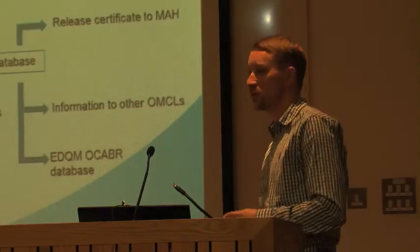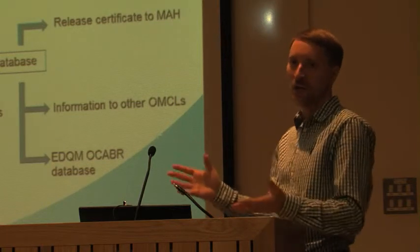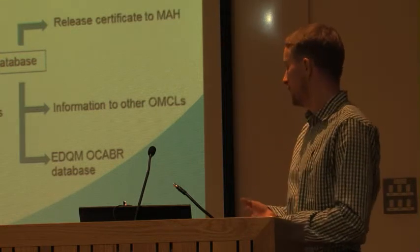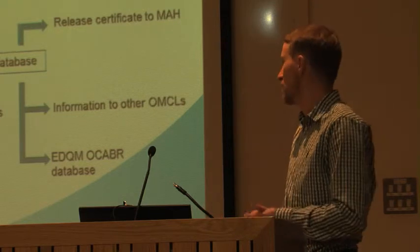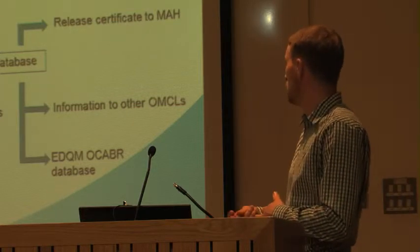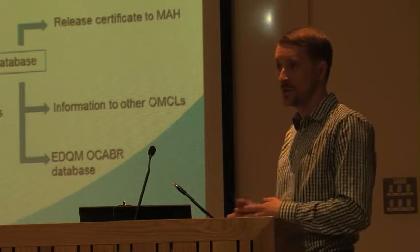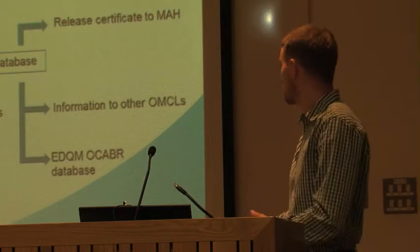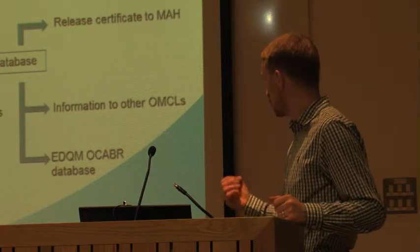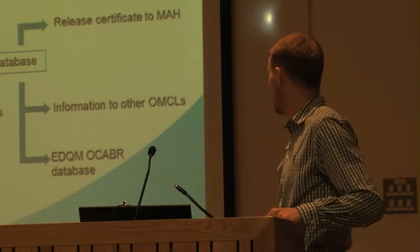We also receive the manufacturer's protocol. The protocol is basically the list of all the testing that the manufacturer has done, their results and the specifications, and we have to review all of that data just to make sure the manufacturer is doing what it says it should and all their results are passing. And so that's reviewed. All this goes onto our database, and then we release a certificate of release of that batch to the marketing authorization holder, and then they're free to go out and distribute it to the rest of Europe and sell it to whoever wants to buy it. We also pass on this information to the other OMCLs in the network, and it also goes on to a central European database which is accessed by all of the network and other people as well.